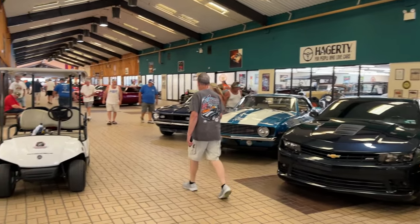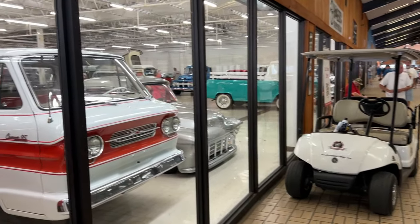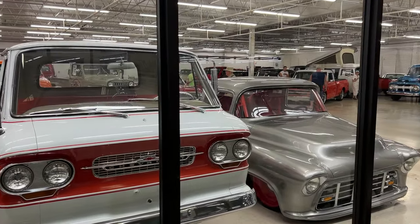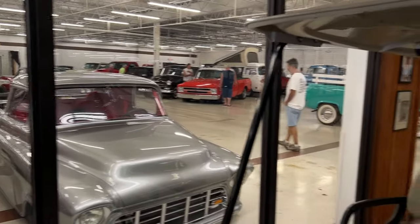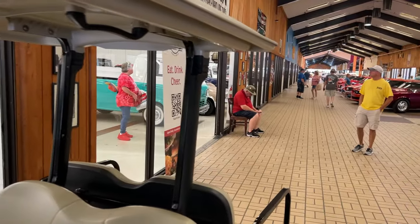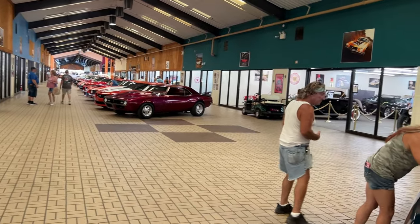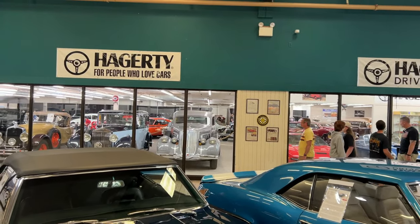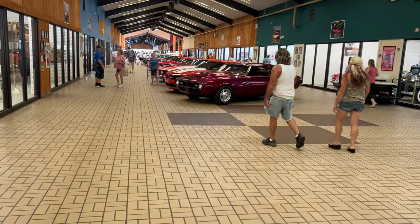So this is the inside display of the Camaro Nationals, and look at this museum they have. It's so cool. So on both sides, you've got the Camaros in the central lobby, and then all the rest of the cars flanking it on both sides.